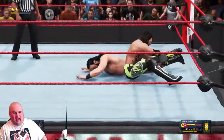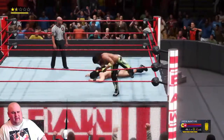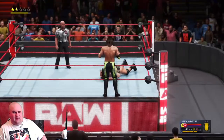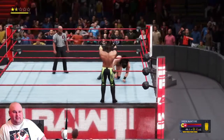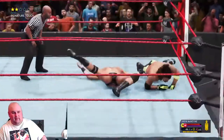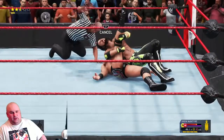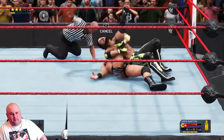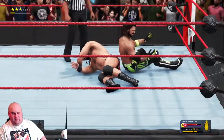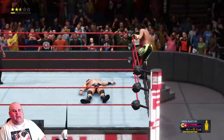Oh, going for the calf crusher, but he gets the rope break. Man. AJ calling for it. Phenomenal forearm. Is that going to be enough to put away Drew McIntyre? Nope, just a two count. AJ's thinking to himself, what do I have to do to put this man away?